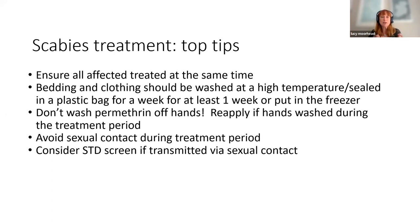Another little tip is, if you wash your hands, make sure you apply the permethrin to your hands after washing, because it needs to stay on your skin for that period of time. And also avoid sexual contact. As I said, treat all bedding and clothing either by washing it at a high temperature or placing it in a plastic bag for a week, and putting it in a freezer as well. And if a patient has ever contracted scabies via sexual contact, we would recommend that they have an STD screen as well.